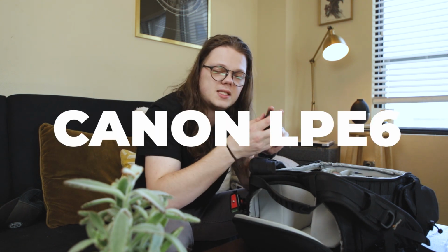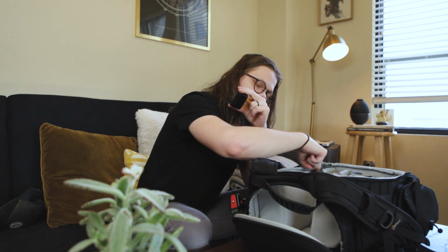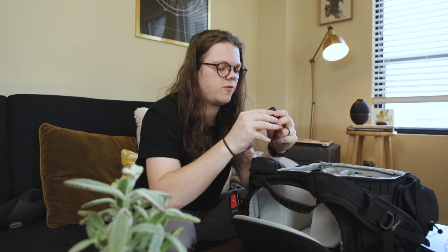We've got a couple of LP-E6 batteries. Now, funny enough, this is actually where I leave my batteries that are charged. I have a slot down here in the bottom that I'll get to in a minute where I keep my charger, and I actually stick my batteries that are dead there, and I stick my batteries that are charged here. That way I'm not pulling out dead batteries, shoving it in my camera, and finding out the hard way that that battery's actually already been used and it's dead. Another little hack for you.